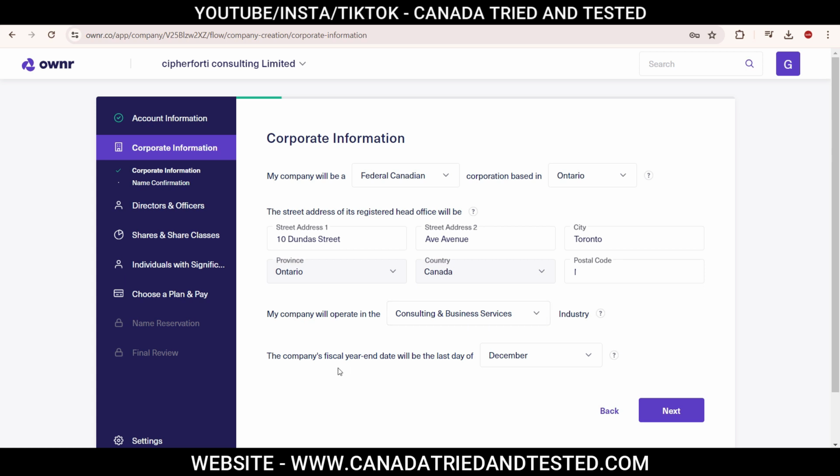And then the company's fiscal year end date will be the last date of the month. I'm keeping it as December to have this January to December financial year cycle. There's one more option which you have. You can check whichever cycle you want. I'm going with December, and with that, click next.